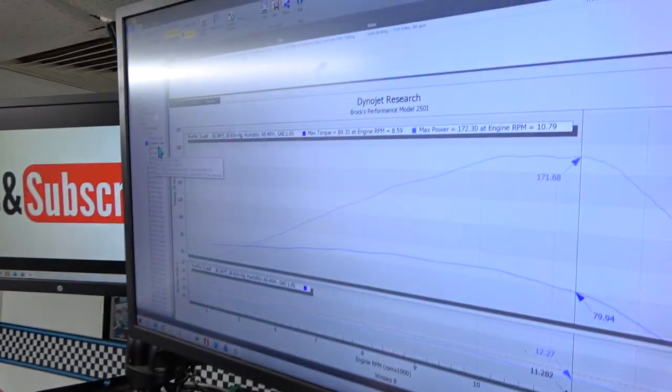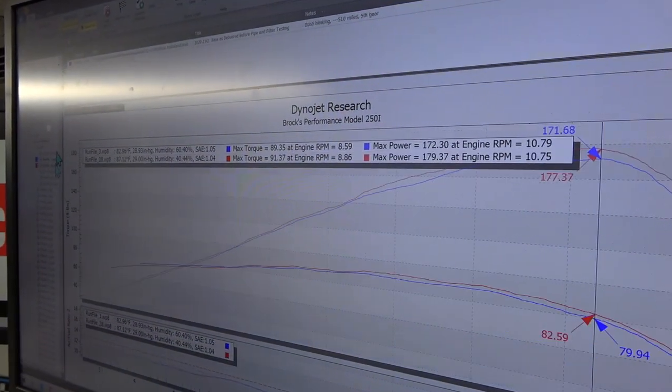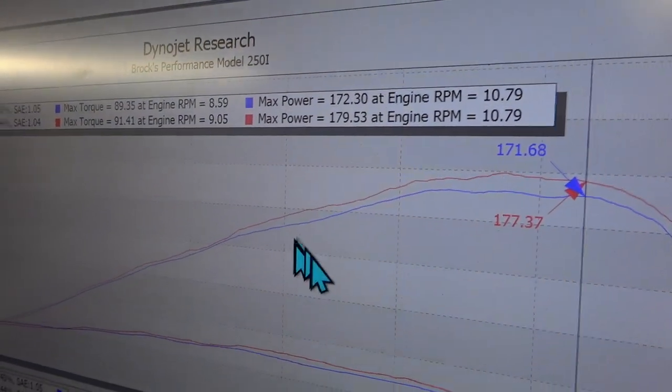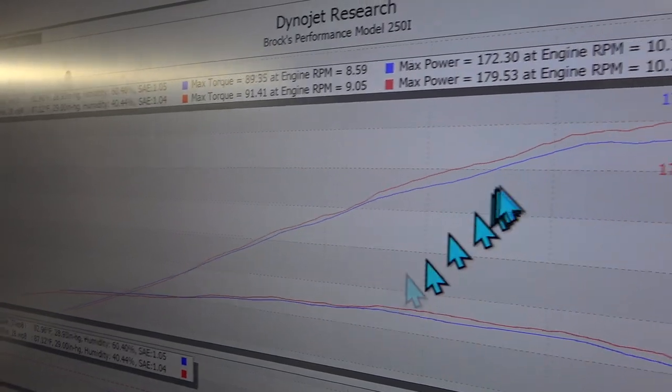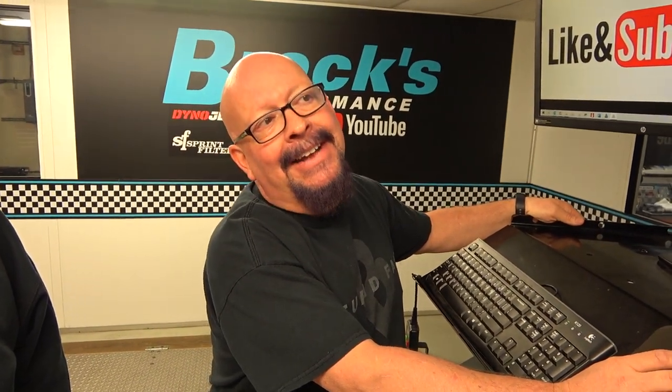I'm going to go ahead and pull up the first thing we did. Sprint Filter got us a filter first. Right. So we put the filter, just the filter, that's all we did. And you can see, that's a real nice gain. Absolutely. Real nice up top. Now, we'll get 10 horsepower on some of the other supercharged bikes. Well, this still has an ECU.